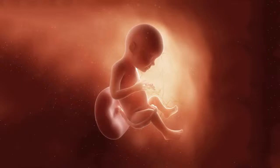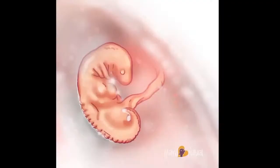In fact, the nose, mouth, and inner and outer ears are just starting to take shape, along with the lungs. In just a few weeks, breathing tubes will form between the throat and the lungs, getting ready for your little one's first breath of air, and maybe a loud wail, at birth. The size of the embryo at 6 weeks pregnant.